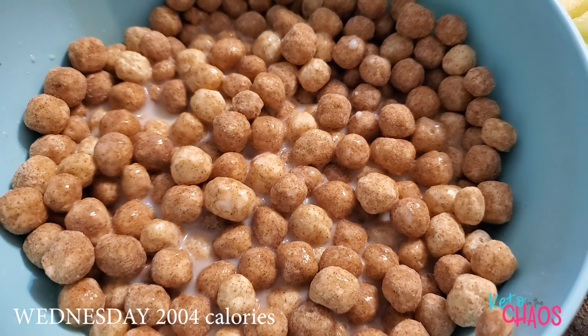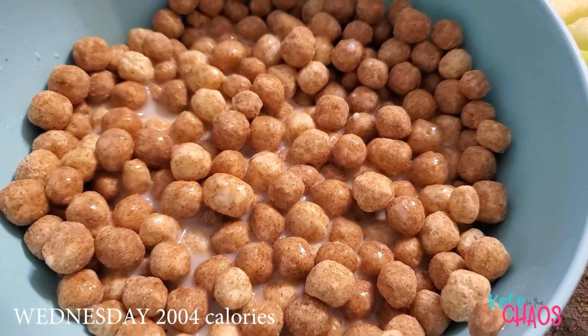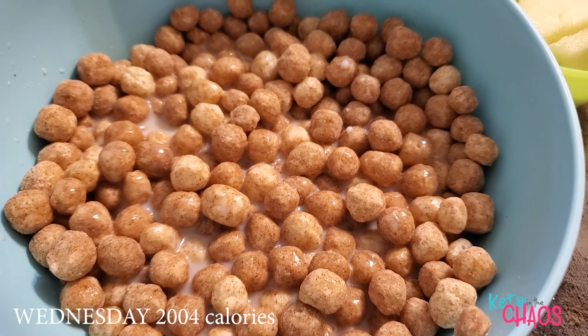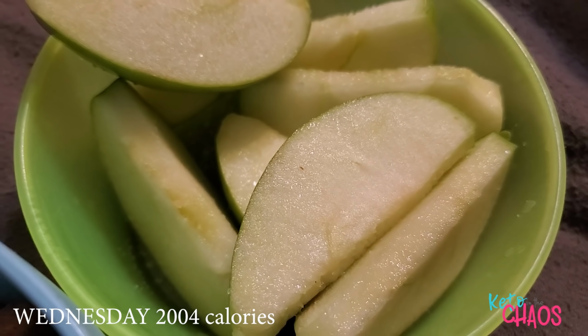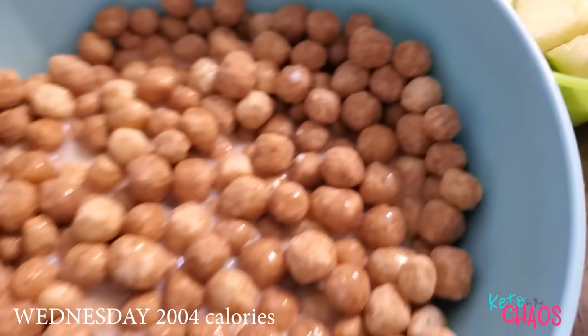Morning, guys. It is Wednesday. It is 10 a.m. and I'm about to have my first meal of the day. Today I am having the Cinnamon Wonderworks cereal, 60 grams, with a half of a Premier protein shake for milk. So I think it's like 170 milliliters, something like that. And then I am having 140 grams of Granny Smith apple with salt. That's going to be my first meal of the day.